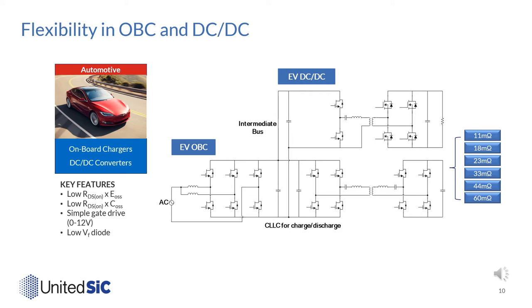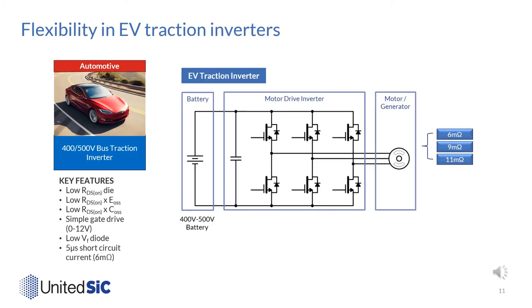They have low on resistance, low output capacitance, and a simple 0 to 12 volt gate drive. The 750 volt rating gives adequate margin for a 400 or 500 volt battery system. The low on resistance makes the Gen 4 FETs great options for the EV traction inverters. The low VF and low QRR of the integral diode results in low dead time and turn on losses. The new 6 milliohm, 9 milliohm, and 11 milliohm FETs are great choices depending on the power level, and the 6 milliohm product comes with a robust 5 microsecond short circuit rating.